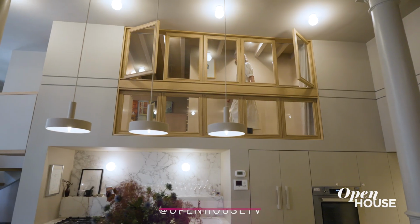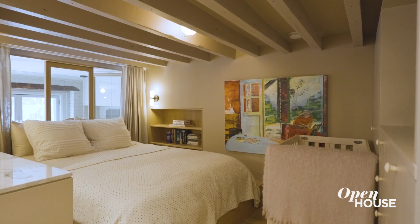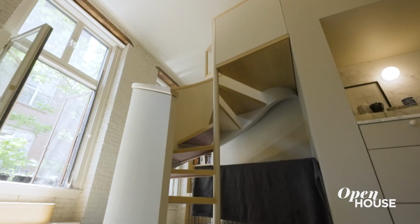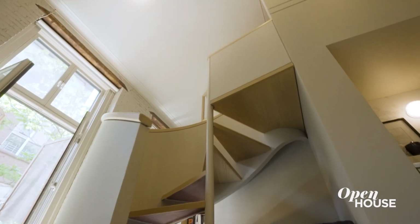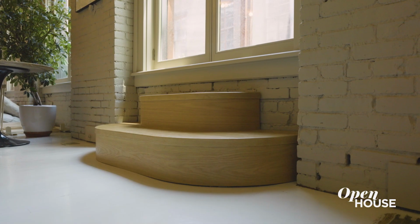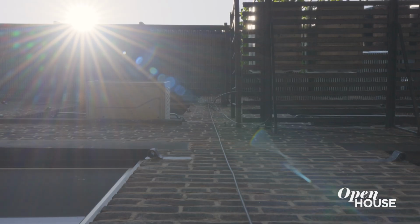For this project, one of the biggest layout changes involved the lofted areas. Originally, there were two disconnected lofts, each with separate staircases. When construction started, we discovered we had to actually demolish both of the lofts, and we rebuilt one above the kitchen. And to access the loft, we designed a sculptural staircase. We wanted to minimize the footprint, but we also wanted it to be beautiful. And we also added these steps to the outdoor space, because what's better than a terrace in Soho?